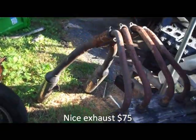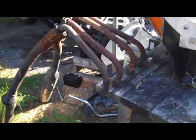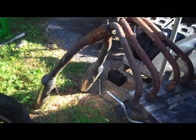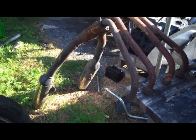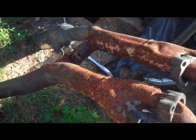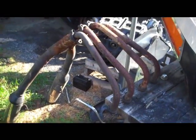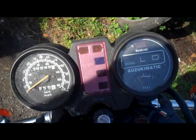Exhaust systems will fetch you quite a bit of money if they're not all rusted up like this one, if they're not all dented up and rashed up like this one, and if they don't have rust holes in them like this one, and if they're not a one-piece. This is an entire one-piece unit from a Katana, so it cannot be disassembled for shipping. So shipping for this would be ridiculous. So this is basically scrap unless someone local wants it.